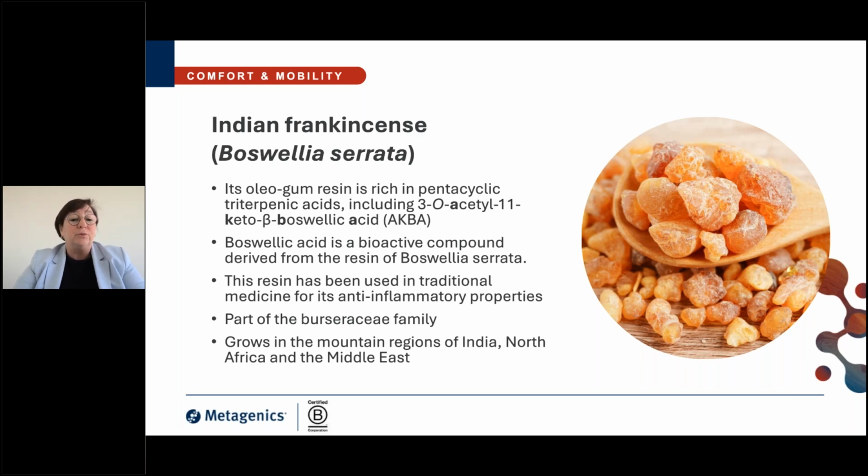And like I said, there are several boswellic acids, and the one that is mentioned here is AGBA. It's the 3-O-acetyl-11-keto-beta-boswellic acid. We talk about AGBA because the full name is too long and too difficult to pronounce. AGBA is the most prominent boswellic acid in the resin. That's why we often use ingredients or extracts that have 10% AGBA, because this is the strongest and most potent boswellic acid of all the acids.